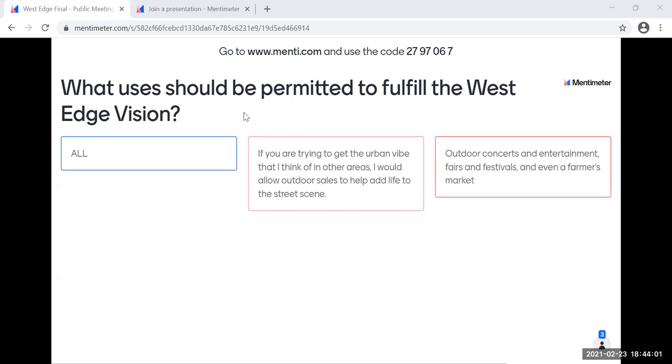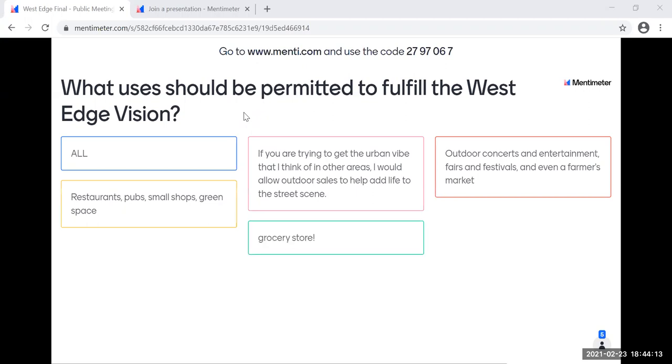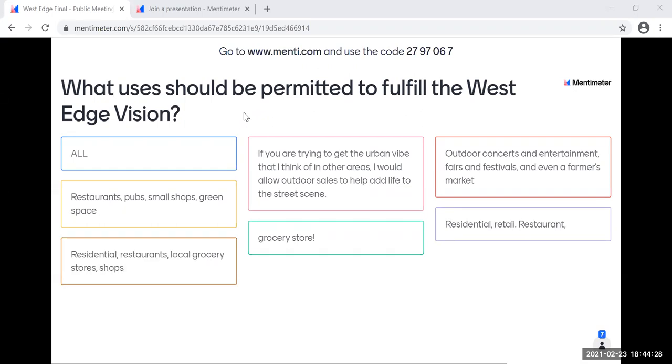So in addressing this, this comment says, if you're trying to get an urban vibe, I would allow outdoor sales to help add life to the street scene. And just to be specific, the unified development code that we have has specific definitions on which those things fall into. Our outdoor sales definition is more large scale outdoor sales, including automobile sales and stuff of that nature. We do have sidewalk sales and seasonal sales that give more of that opportunity for small businesses to have smaller displays on the outside and that sort of thing.